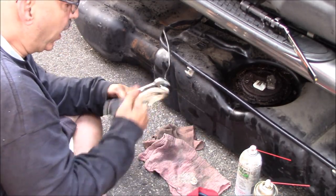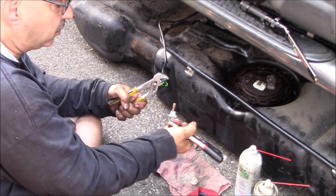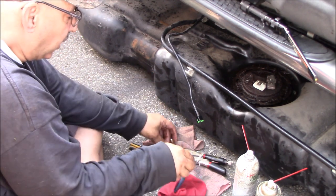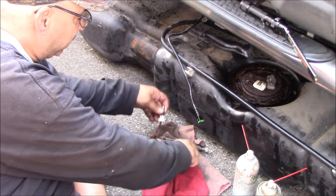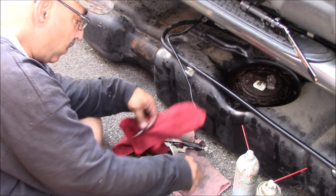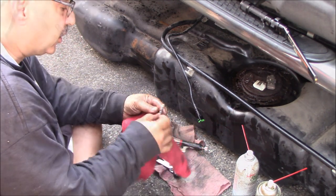They do call them quick connect fittings, not necessarily disconnect, apparently. There it goes. Holy cow. My hands, like the muscles, hurt from holding that for so long. All right. That's what we were chasing after.